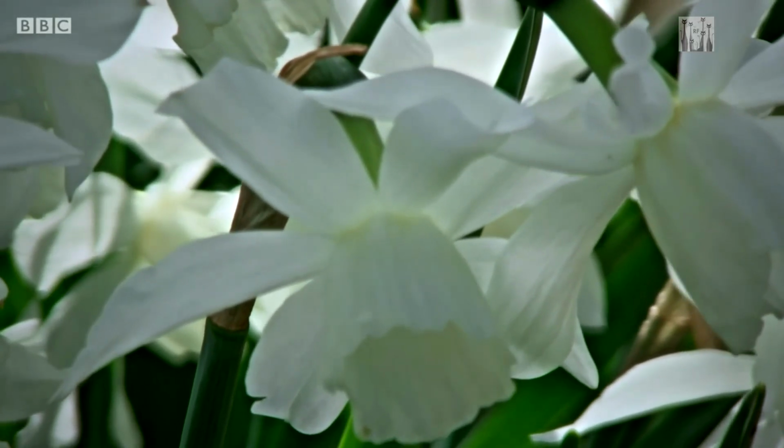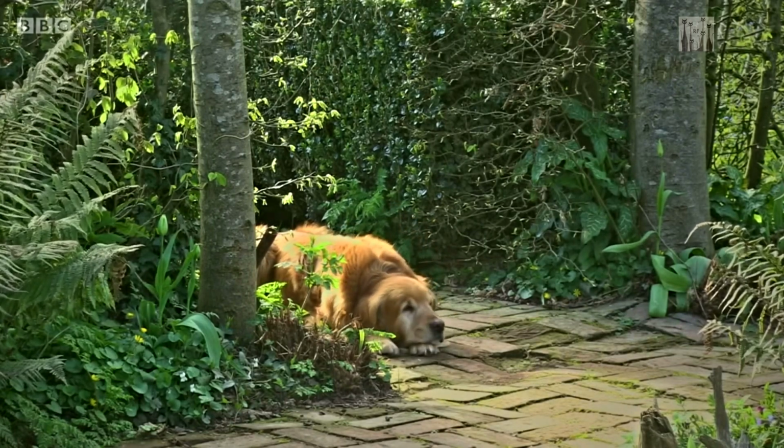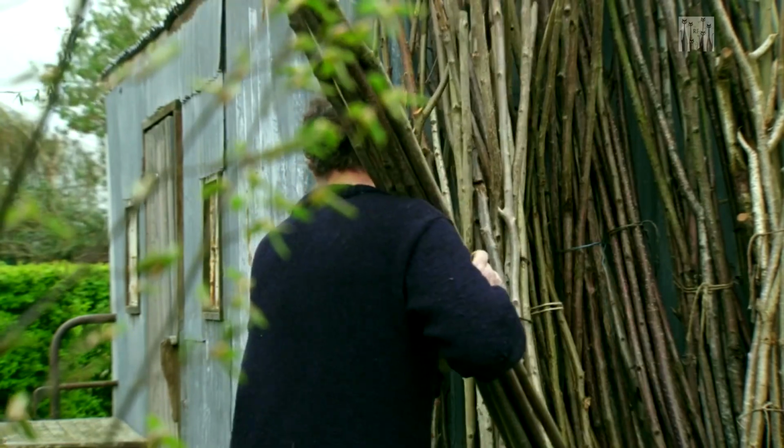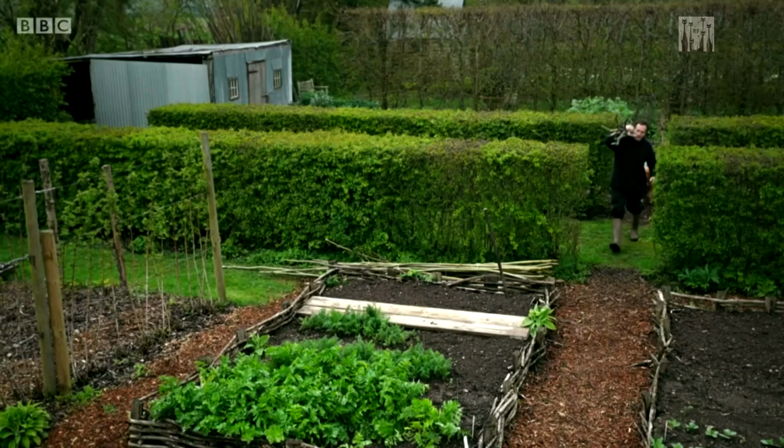I've always grown as much produce as I can, and I know that the current situation has stimulated a lot of you to do so too, maybe for the very first time. So let's take a look back at this time last year when I was preparing my veg beds.